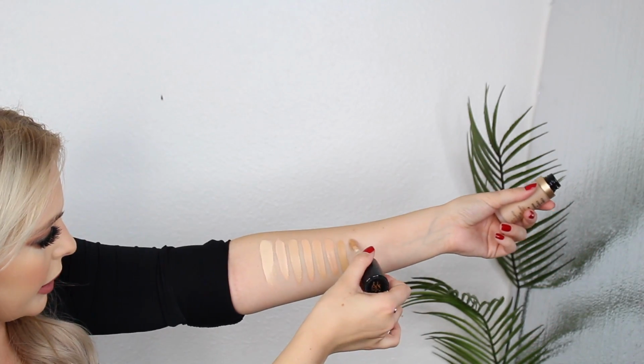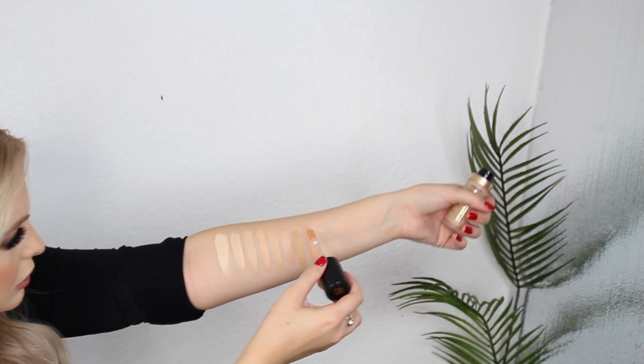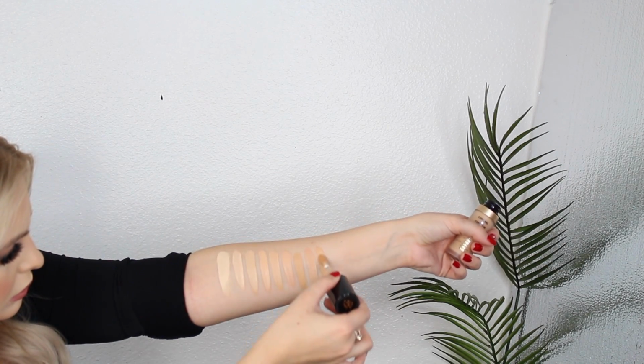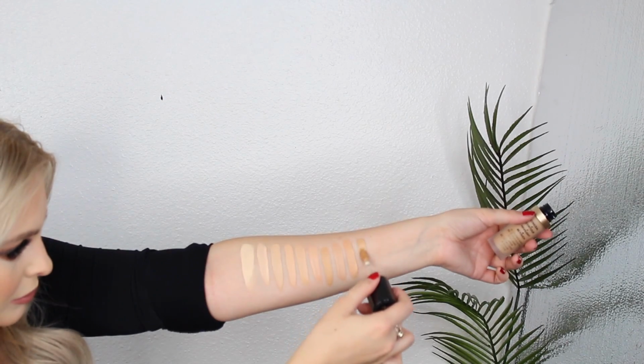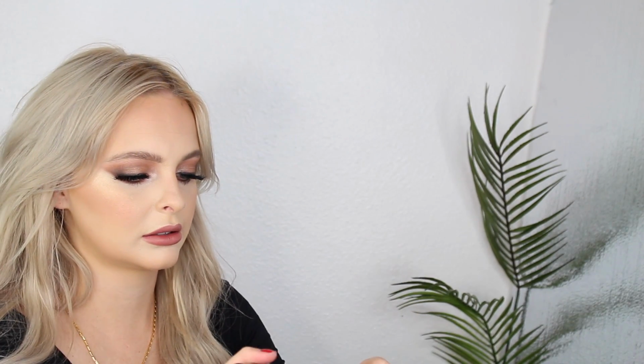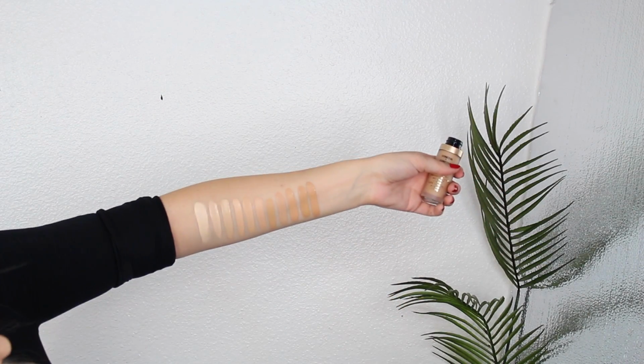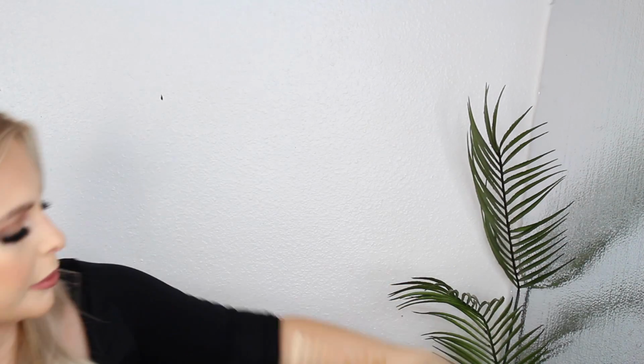Next is Light Beige. Next we have Natural Beige. Next is Warm Beige. Warm Beige starts to get kind of dark. Not dark, but medium. Next we have Sand. Ooh, Sand is a pretty color for my tan babies, my super golden girls. Next is Warm Sand.